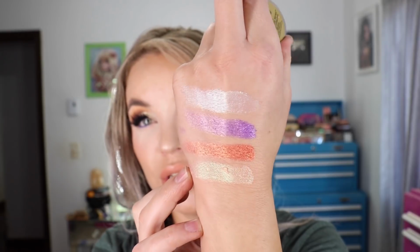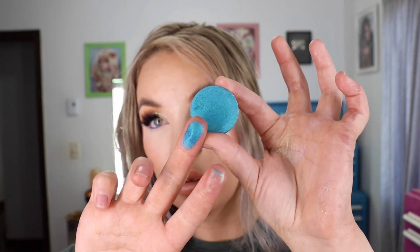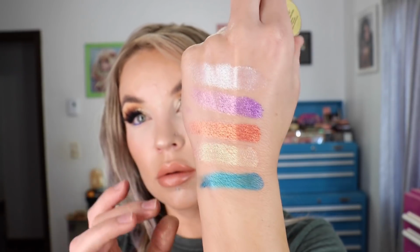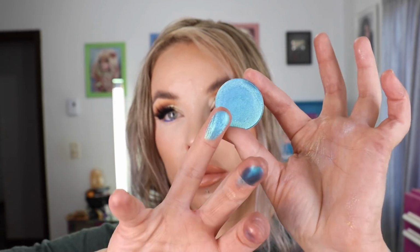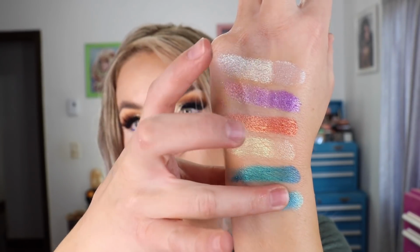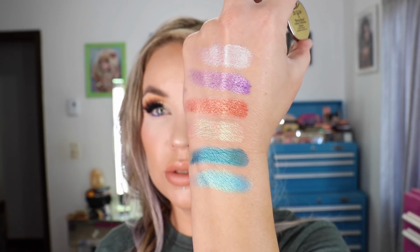This is the shade Peachy Keen, and it's like a gold with a green shift. So that one is Peachy Keen. This one is the shade Peacock. And then the last one from the Galaxy collection is Bora Bora. So beautiful.